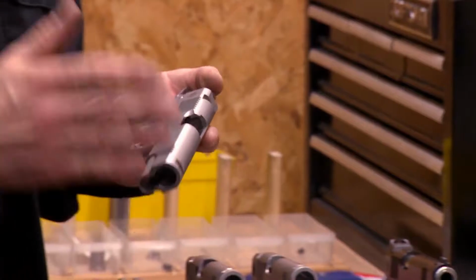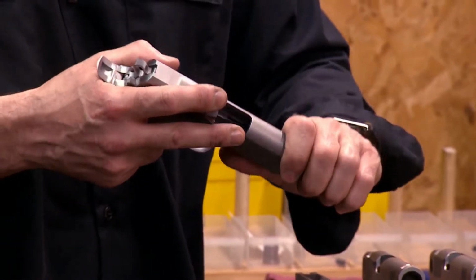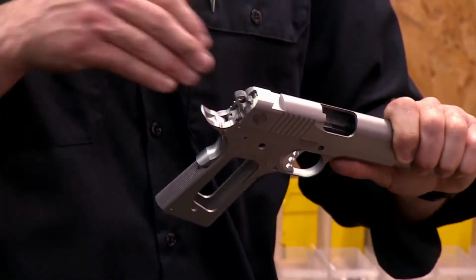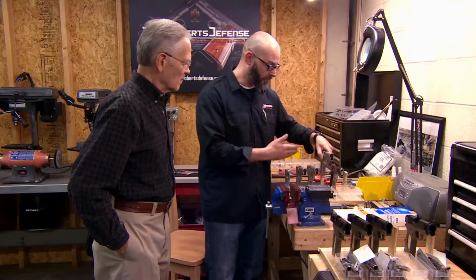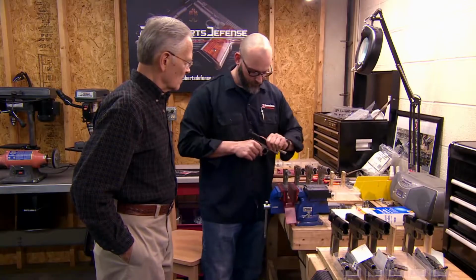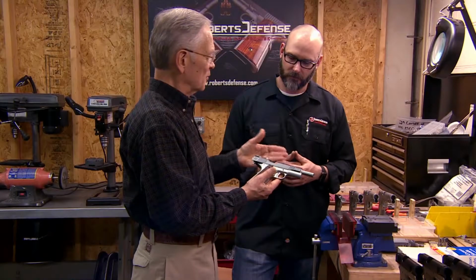Oh, okay. It's in this form where we fit the barrel and the bushing, go through and do the blending with the extractor and the ejector to give you the seamless line when the gun's in battery. Okay. And then from there, it gets worked into a finished firearm that you'd be able to take to the range. Now, do you test fire them before you send them out?